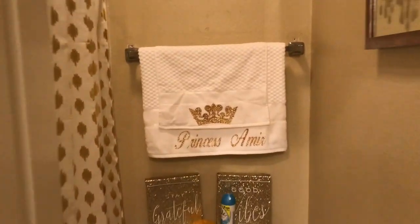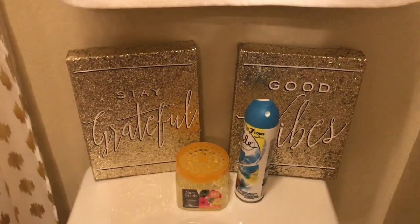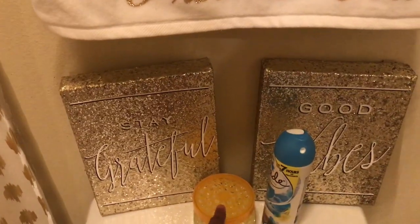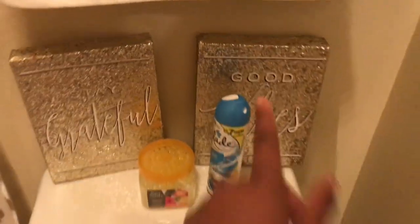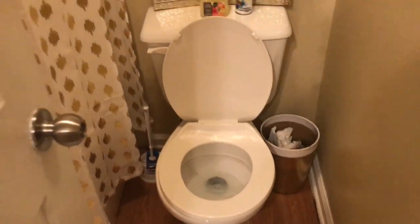You feel me? So let's go on to the bathroom. I think this is everyone's favorite part. It's a little wrinkled, but I have my towels created with Princess Samira on them with BB pictures, and the scent from Dollar Tree. And I got this, that was a gift. And I have a gold trash can. Don't mind the trash can being full. I threw a lot of stuff in there because I didn't want trash in this trash can out here.